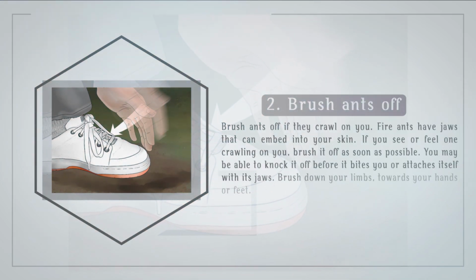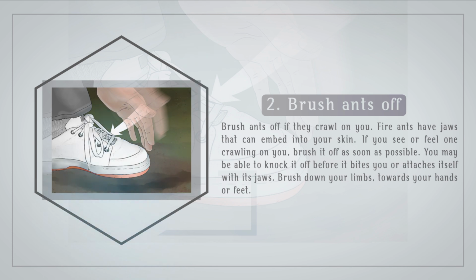2. Brush ants off. Brush ants off if they crawl on you. Fire ants have jaws that can embed into your skin. If you see or feel one crawling on you, brush it off as soon as possible. You may be able to knock it off before it bites you or attaches itself with its jaws. Brush down your limbs towards your hands or feet.